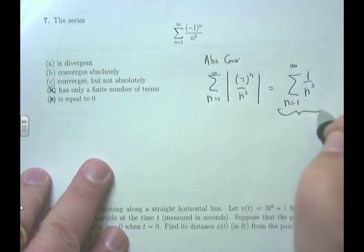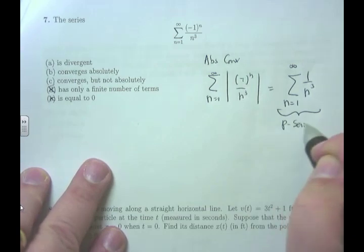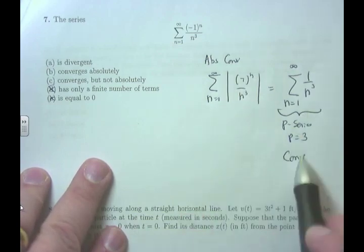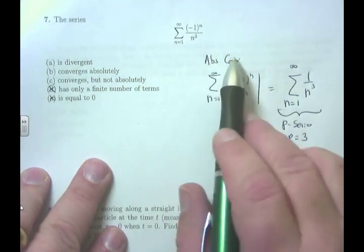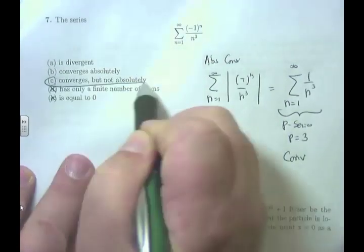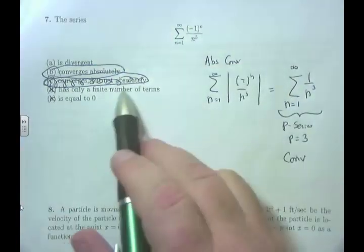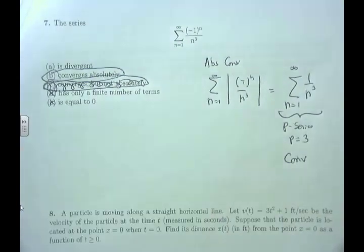Now you need to identify this series. What's the name of this series? It's a P series. What's P equal to? 3. What does it do? Converges. Because it's a P series with P equals 3, the original alternating problem is absolutely convergent, because when you take the absolute value, it still converges. The answer is C. Oh, sorry, B. There's me doing that again. I saw the word absolutely, and I just had to circle it. I'm sorry, but it converges absolutely. The answer is B then.